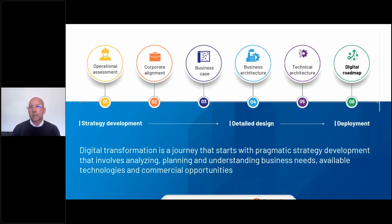Then understand, in terms of your corporate alignment from a sustainability perspective, what are those KPIs that we need to be working towards, right? And then based on the operational assessment or your as is, we can help build the business case of where you need to go, in order to reach those corporate goals that you've set for yourselves, right? And then build the business architecture, because there will be process changes within the company itself that need to support that, right down to the technical architecture that leads us into a digital roadmap of what is step one, what is step two, to reach those sustainability goals within a mining company as part of digital transformation.